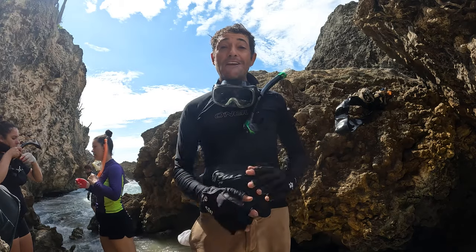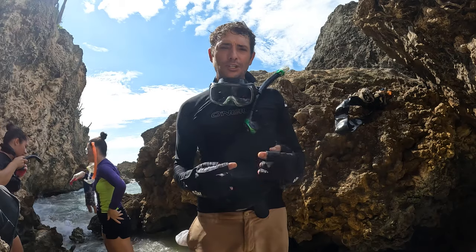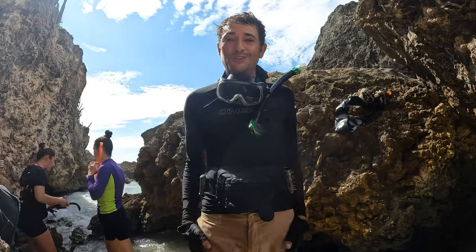Now it is the roughest I've ever seen it here, which means really high tide, really big waves. Water's gonna be churned up a little bit. So it might be a little harder to see than normal, but who knows, might find some really good stuff too. Let's check it out.